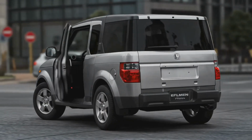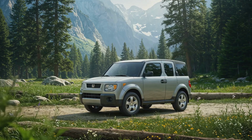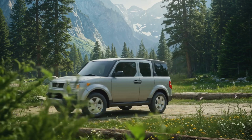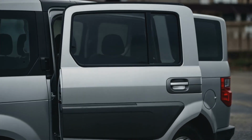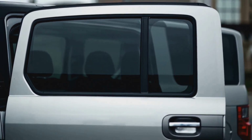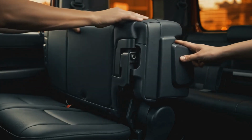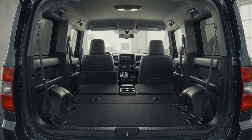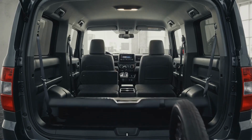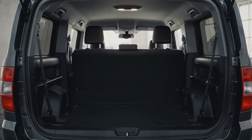If you're looking for a car that's ready for adventure, road trips, or daily driving, the Honda Element is a hidden gem waiting to be found. One of the most unique things about the Honda Element is its rear-hinged back doors, which open up the cabin completely. This makes it easy to load large items, whether it's bikes, camping gear, or even a full mattress. The back seats can fold up against the sides or be removed altogether, turning it into a huge open space, more like a cargo van than an SUV.